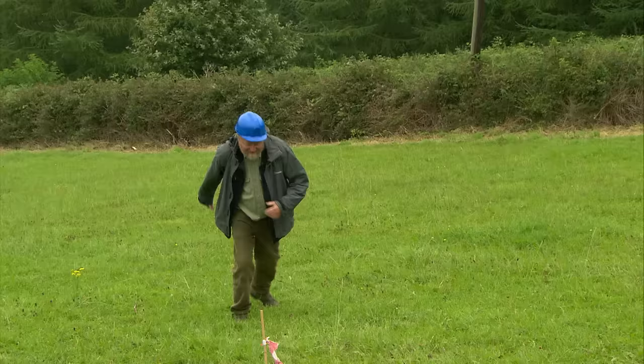Back at the earthwork in the woods, there are still no finds. But soil scientist Mike Allen is in his element. This may look like a pile of mud to you and me, but Mike can read it like a book.